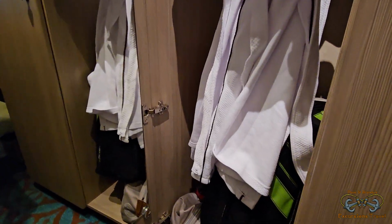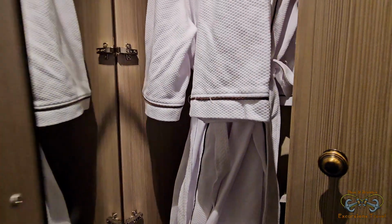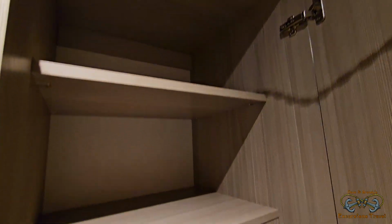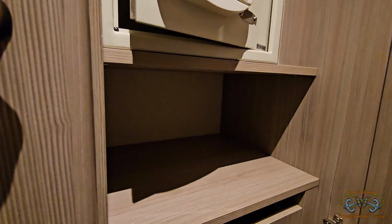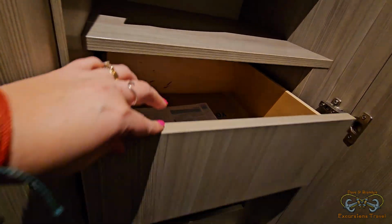And we have our stuff that we have yet to unpack here. And I'm going to shift over to this side where we have 1, 2 shelves. Safe with a number combination. Another shelf. And looks like 3 drawers here.